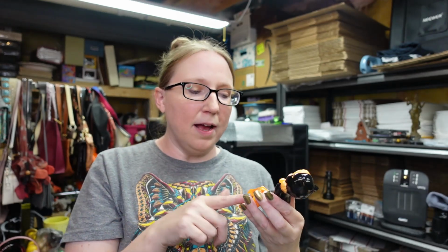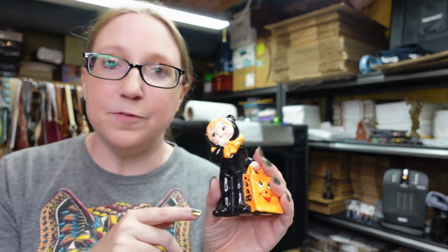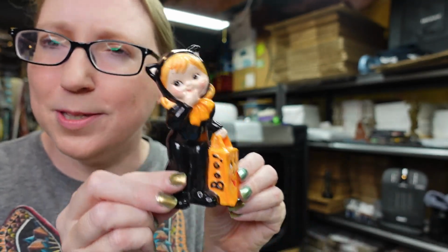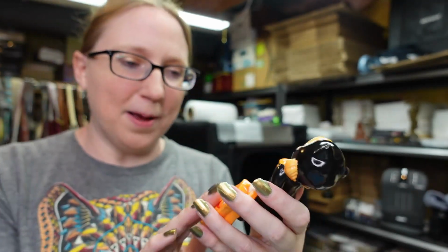This would have been in like a 3-piece set, so there are 2 other girls that go with her. So now I'm going to be on the lookout for the other 2 girls. But I paid $50 for her, and I do think that was a very fair price for her. So I'm so excited to put her out in my Halloween decorating this year. So I'm pretty sure that is everything though.